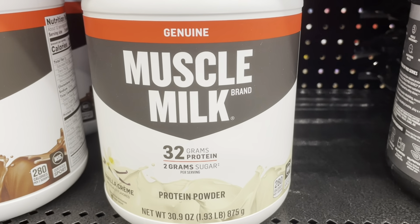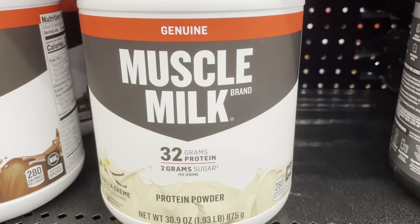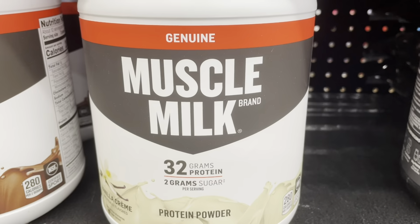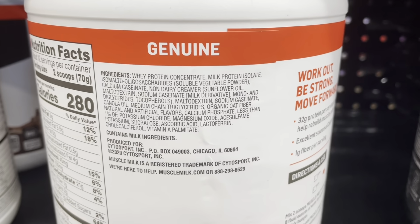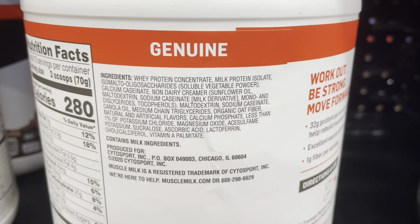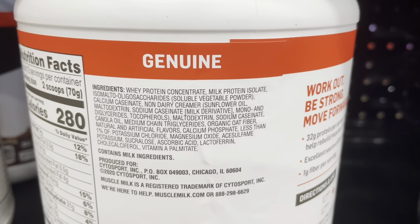I think I used to have this growing up just because they advertise right on the front, 32 grams of protein. Man, that's amazing. But this one was actually one of the worst protein powders that I found. So we have whey protein concentrate, whey protein isolate, soluble vegetable powder, which is fine. Their creamer contains sunflower oil. It's not organic. Maltodextrin, again, very popular. Maltodextrin again, we see maltodextrin twice in here.